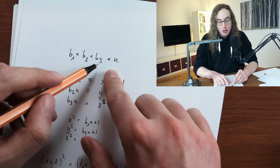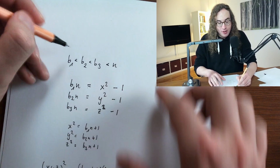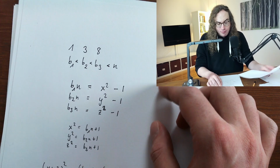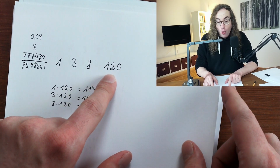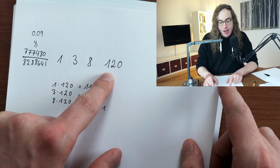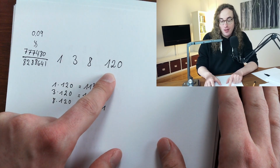So this argument shows that it's impossible for any triple, and in particular I could take 1, 3, and 8 here. This shows that there can only be finitely many terms by which I can prolong the sequence. Baker and Davenport showed that 120 is actually the only further solution that you can put if you start with 1, 3, and 8. I will not explain the argument of Baker and Davenport. It does not actually use elliptic curves. They use a different technique.